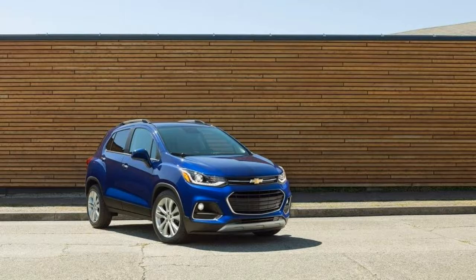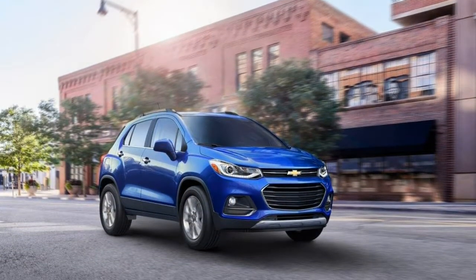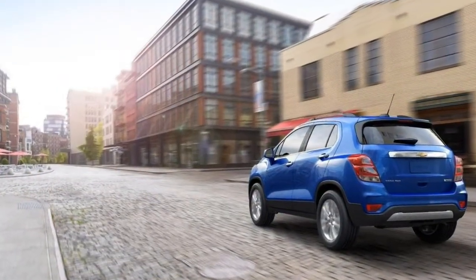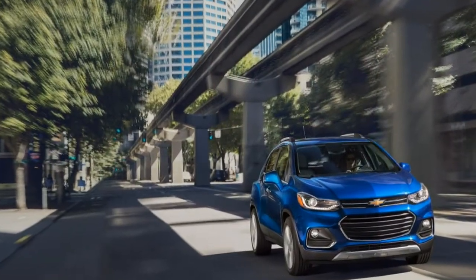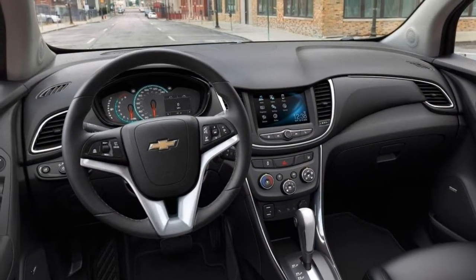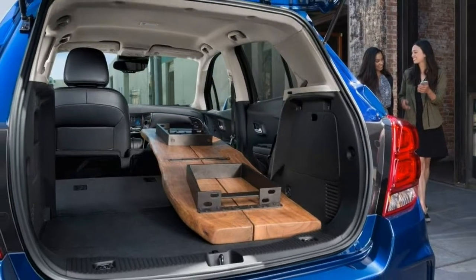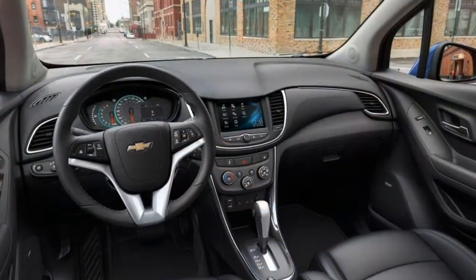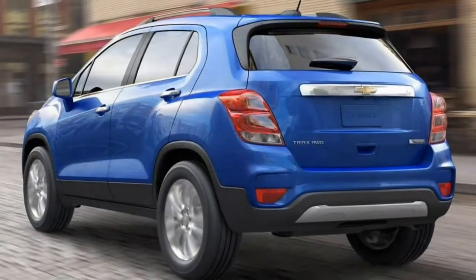When driven enthusiastically around turns, the Trax is competent, but the uncommunicative steering and modest tire grip prevent drivers from enjoying any real engagement. The engine's performance is just adequate. Although the Trax's engine proves reasonably responsive in city driving, its lack of punch on the highway means merging and passing maneuvers require planning and patience. Regrettably, this is something that's pretty common for this class of vehicle. Only the Nissan Juke can accelerate with any real sense of vigor. We do like the Trax's 6-speed automatic transmission, though, which shifts smoothly and quickly enough to wring the most out of the engine's limited power.